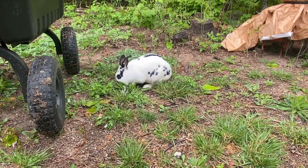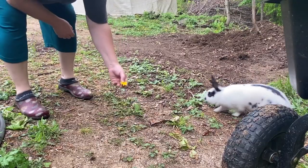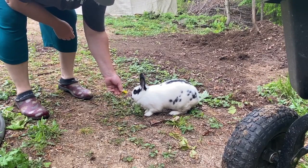So Bun Bun's been pretty happy running around. At least the snow is gone and the grass is growing and greening up, and she is having a blast running around and finding things to munch on. Thought I'd try this dandelion and see if she would eat it, and she said no thank you.